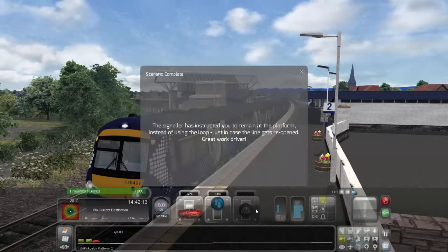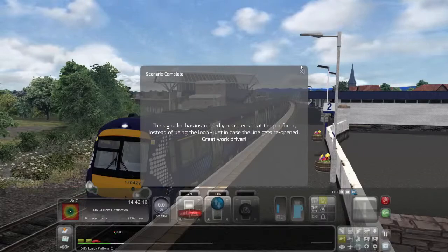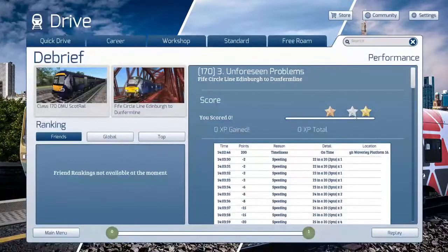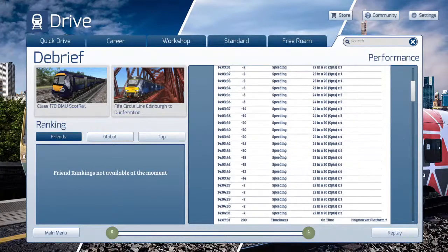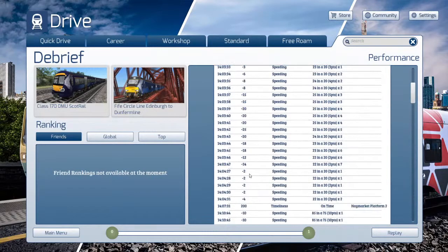Pure luck. Anyway, the signal instructed you to remain at the platform instead of using the loop, just in case the line gets reopened. Great work, driver. Thank you. What did I get? Is it because I did the speed bits? Yeah. I did. Oh well.